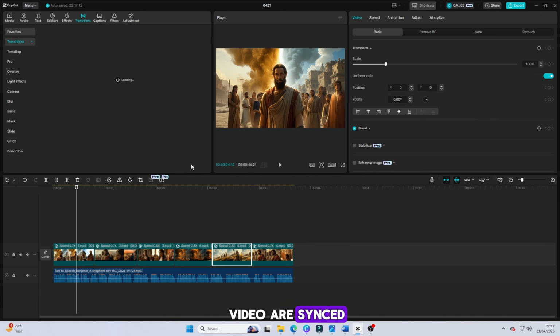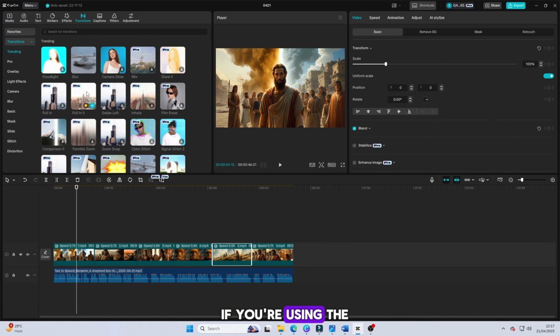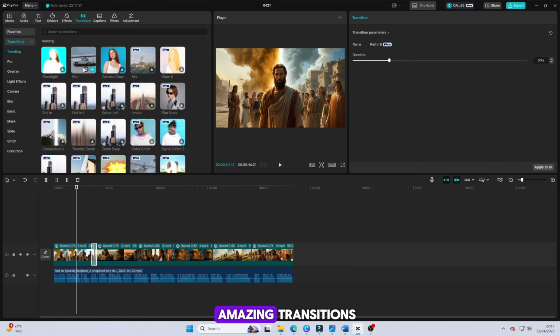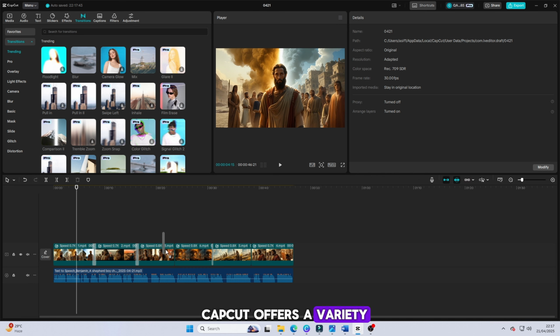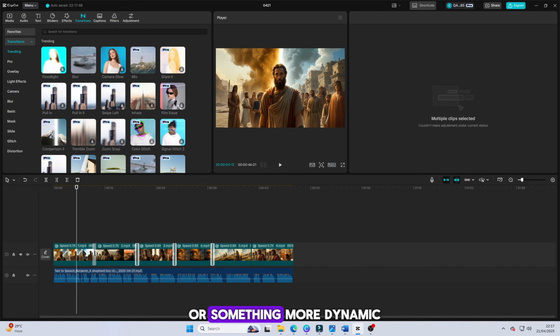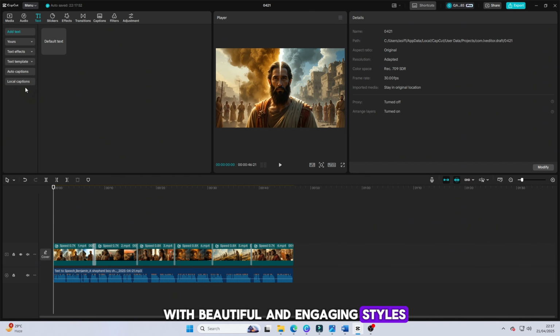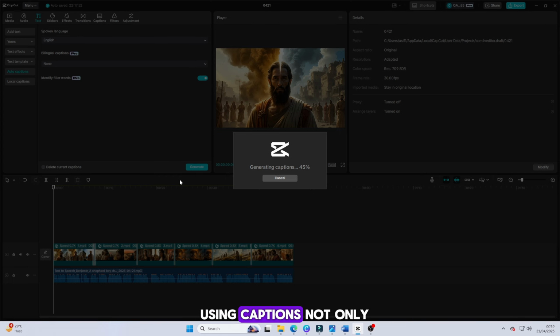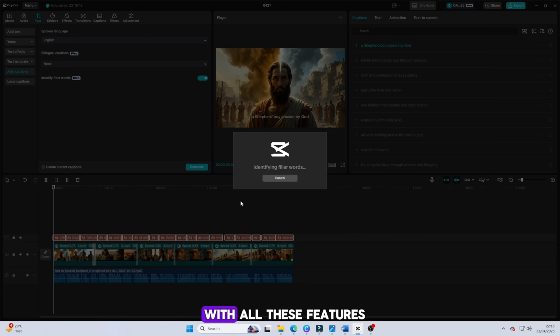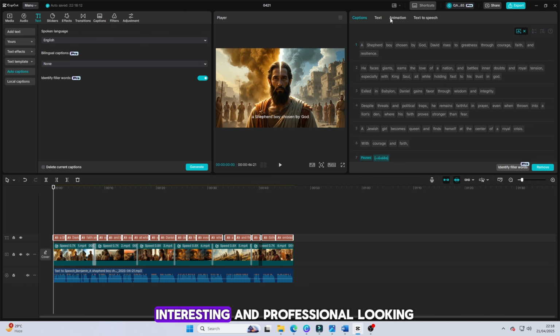Once your audio and video are synced, you can add transitions and effects. If you're using the Pro version of CapCut, you have access to amazing transitions that can enhance your video. These transitions are particularly useful for making animated scenes look smooth and polished. CapCut offers a variety of options, whether you need a simple fade or something more dynamic. Additionally, the Pro version allows you to use captions with beautiful and engaging styles. You can download over 100 caption styles to make your video stand out. Using captions not only helps to enhance storytelling, but also makes your video more engaging and accessible. With all these features, your video will become not just visually appealing, but also incredibly interesting and professional looking.